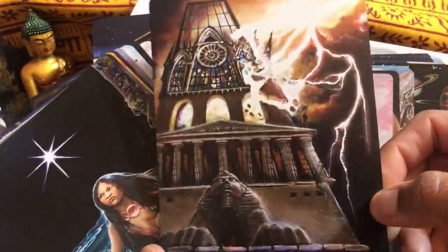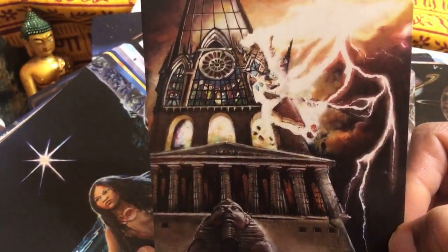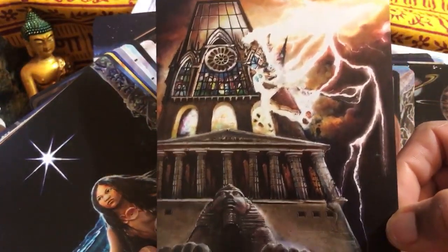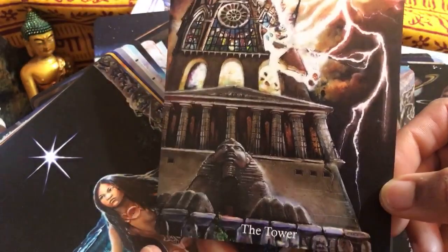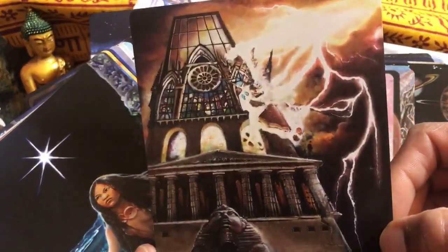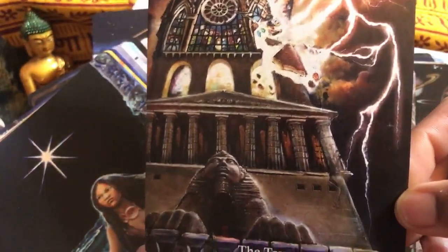The Tower. Look at that tower and that lightning. That's a very startling, almost violent scene, ripping apart those things that we thought were once beautiful and magnificent. This is a very iconoclastic card. I think that's the word that comes to mind.